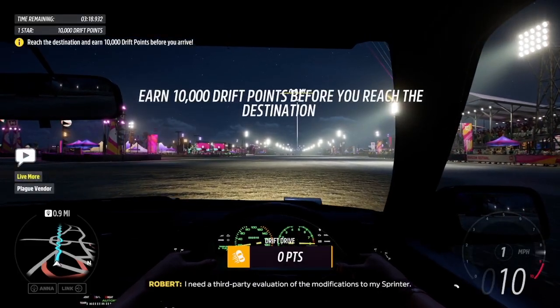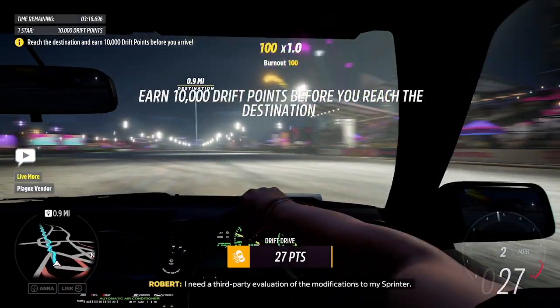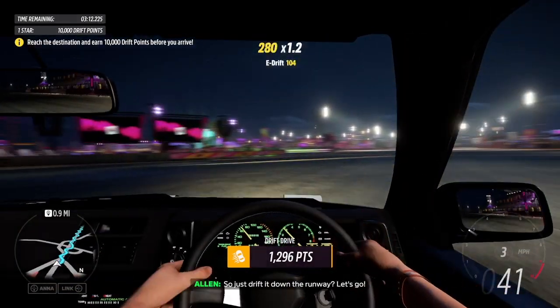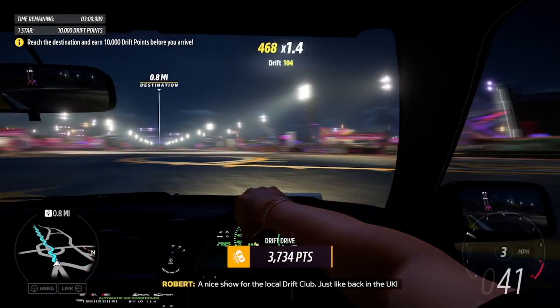I need a third-party evaluation of the modifications to my Sprinter. So just drift it down the runway. Let's go! A nice show for the local drift club. Just like back in the UK.